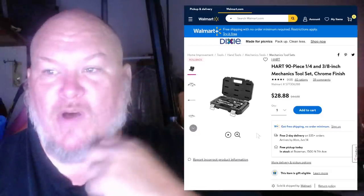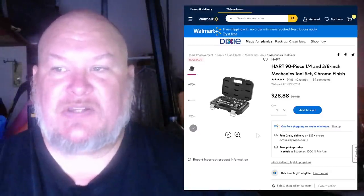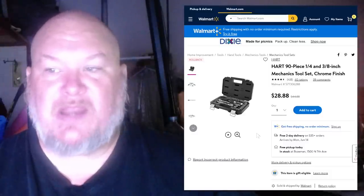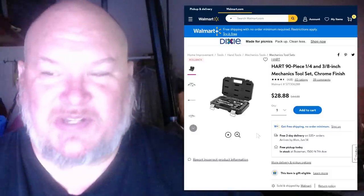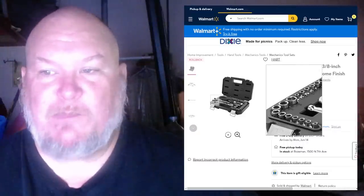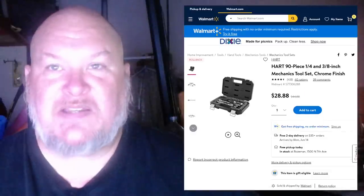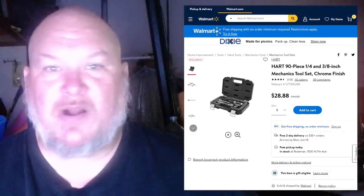All right. Over at Walmart, we got some closeout deals on some Hart stuff. We got the Hart 90-piece quarter inch and 3/8 inch mechanics tool set, chrome finish for $28.88 here. It's a nice basic, good travel toolbox kind of thing there. Nice and slim. You can put it behind a seat in your pickup truck or whatnot.